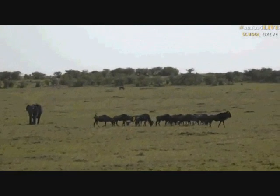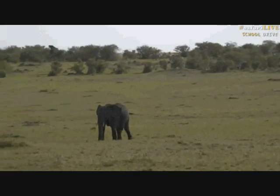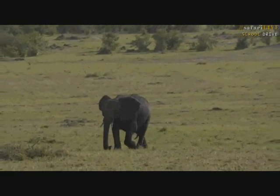Now, the elephants don't like when the wildebeest are around. They're noisy, they eat all the grass. So elephants will quite often at this time of the year be moving towards the hills where they can get away from the wildebeest.